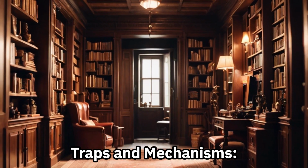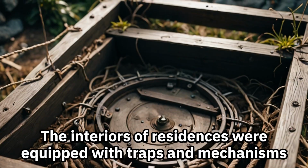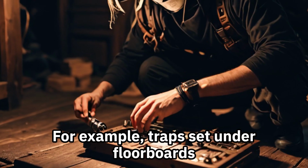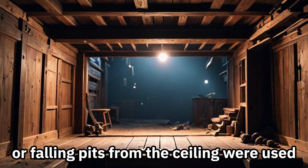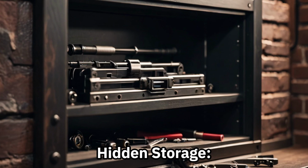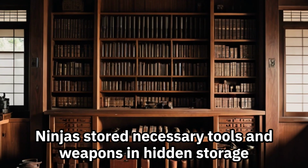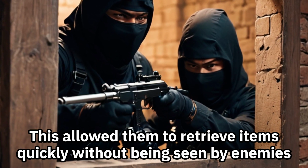Traps and mechanisms. The interiors of residences were equipped with traps and mechanisms. These confused or captured enemies upon intrusion. For example, traps set under floorboards or falling pits from the ceiling were used. Hidden storage. Ninjas stored necessary tools and weapons in hidden storage. This allowed them to retrieve items quickly without being seen by enemies.